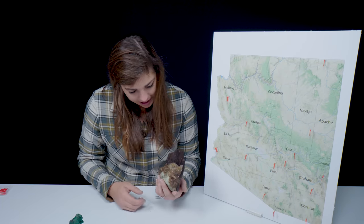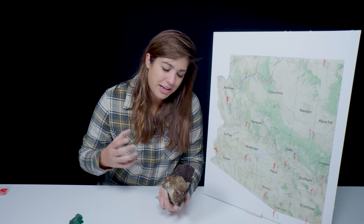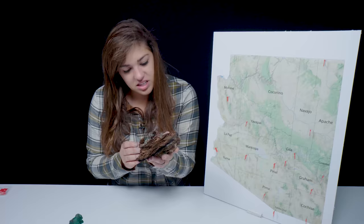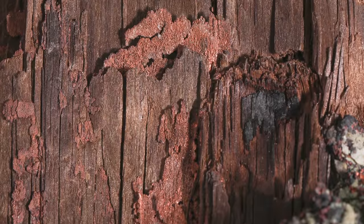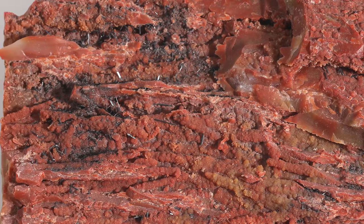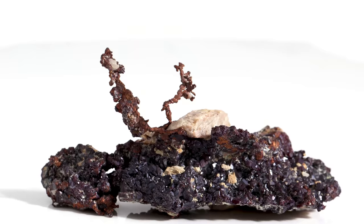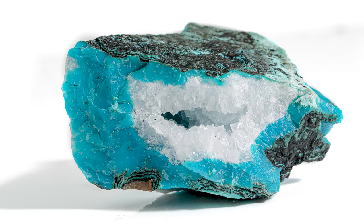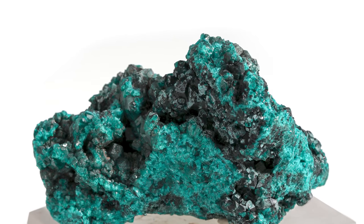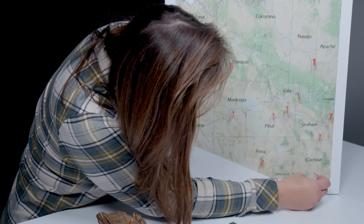And then on the back here, this is actually copper holding a bunch of rock together. So essentially the copper solidified all of this together. So before we go, let's just take a closer look at this awesome piece of Bisbee history. Bisbee on our map is actually just south of Tombstone.